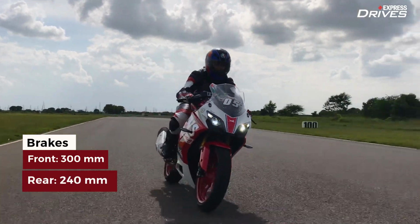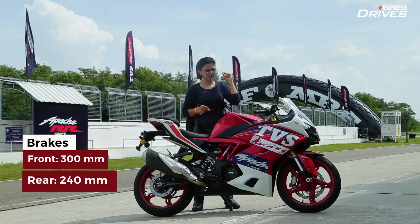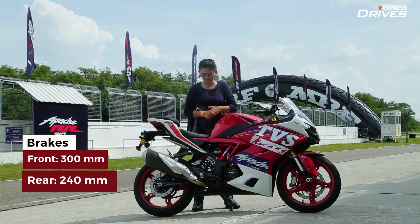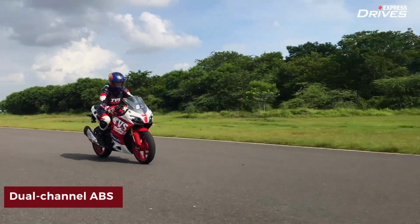The braking performance, well, I have no complaints in that department. Very crisp. On the racetrack, 80 to 90% of the time we were depending on the front brake, but I did try to use the rear a little bit, and the bite from it is substantial.